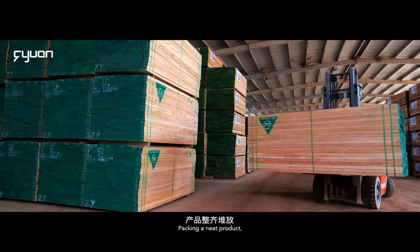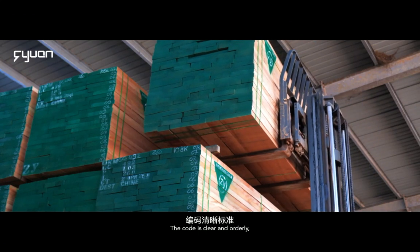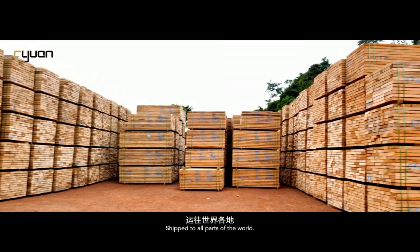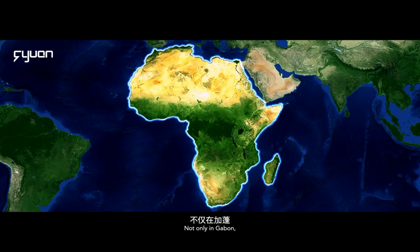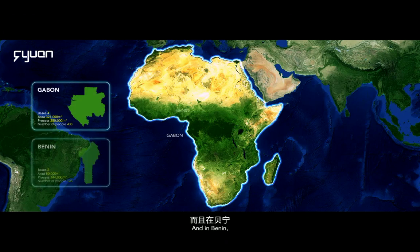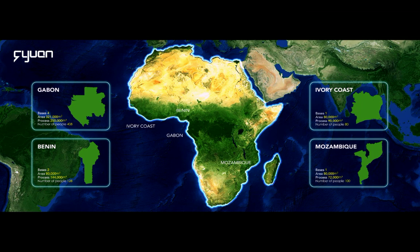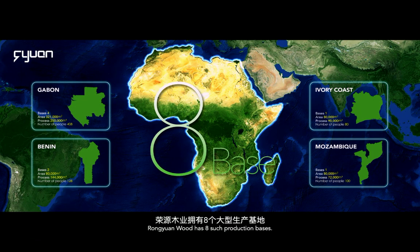In the yard, packing a neat product. The code is clear and orderly. Packing in batches, shipped to all parts of the world. Not only in Gabon, but also in Benin, Ivory Coast, Mozambique, in Africa, 荣源Wood has 8 such production bases.